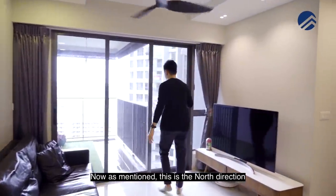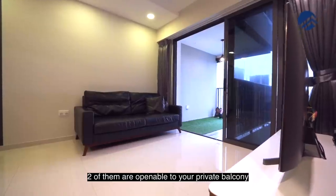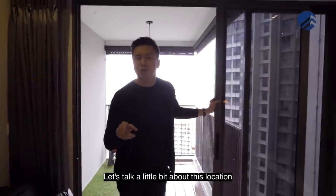Now, as mentioned, this is the north direction. You have three panels of sliding panel doors. Two of them are openable to your private balcony. But before we head on to the balcony space, let's talk a little bit about this location.